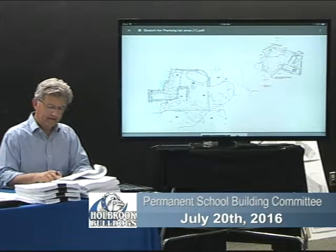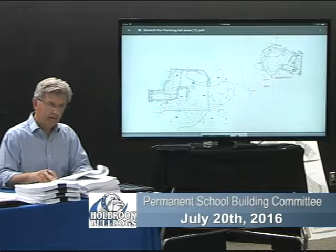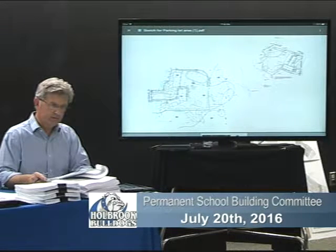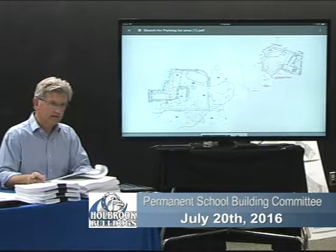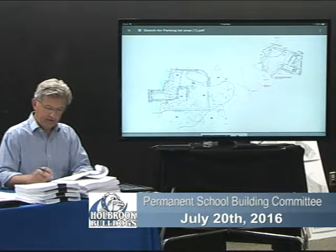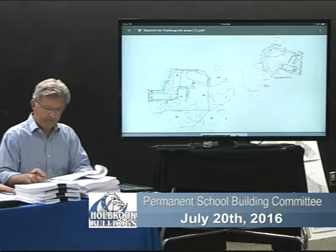And the last contingency transfer is number 29, modify the existing secondary transformer sweeps. Some of the early work was done by an electrical site contractor for the early site work, and he installed most of the transformer sweeps, but there was one that was missing, and the new electrical contractor came on and completed that work. He had assumed that it was all done, so that transfer was $3,481.